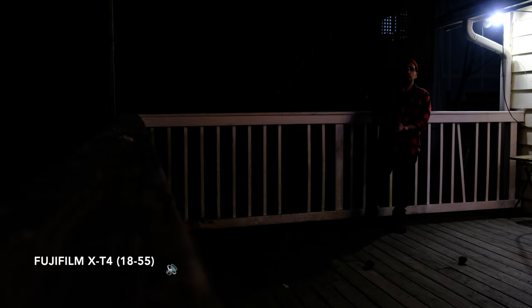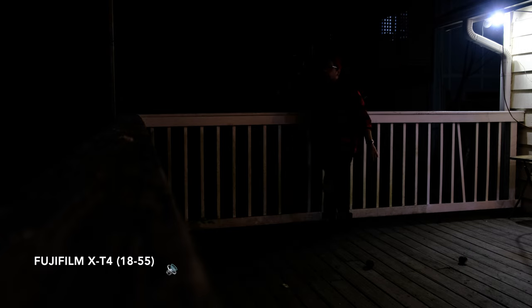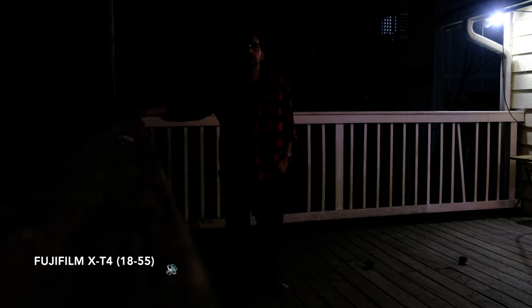A lavalier might work perfectly over here, but I don't have that, so you can't hear anything I'm saying right now. And the closer I look, it looks like you're looking at my crotch, and who wants to do that? I don't know how natural this looks. I feel like you're getting a lot of my midsection and not a lot of over here.